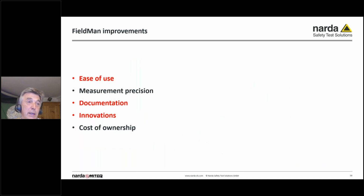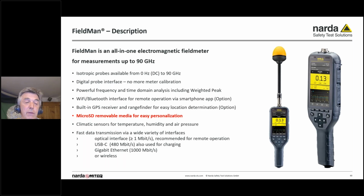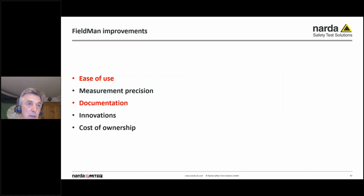So again, ease of use, documentation, innovation. We also have a micro SD card inside of the field strength meter, so that you can easily take out your memory, your setups, and so on, and you can personalize the instrument by a micro SD card. Or you can give the instrument to your colleague. You keep your micro SD card, there is everything on it. Ease of use, documentation again.